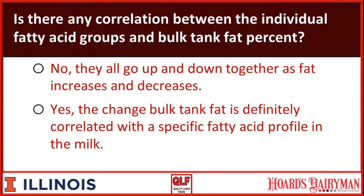Get ready. Is there any correlation between the individual fatty acid groups and the bulk tank fat percent? You have one of two choices here. It's pretty black or white. No, they all go up and down together. Or yes, bulk tank fat is correlated with specific fatty acid profile.